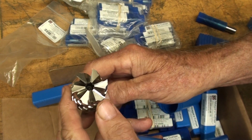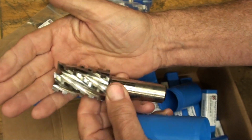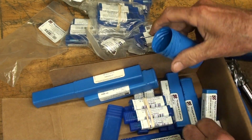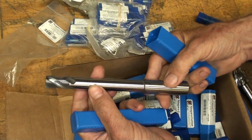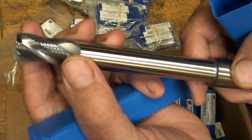That looks aggressive, doesn't it? 6 flutes. Beautiful. And so on. I can't open them all. That's a long one. Long reach for that deep work.